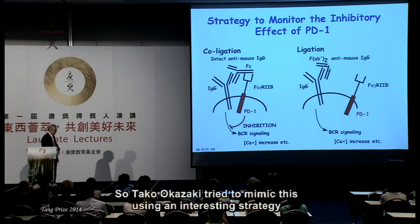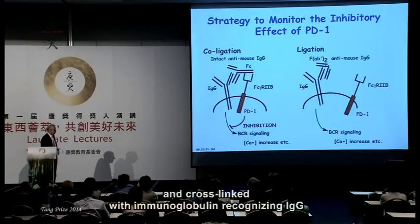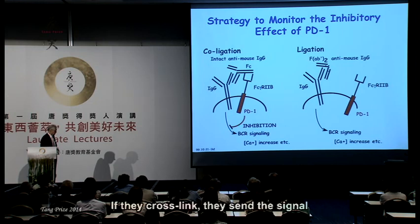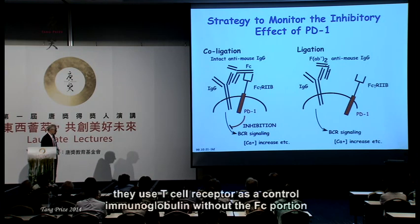So Takao Okazaki tried to mimic this using an interesting strategy: outside, Fc gamma receptor; inside, PD-1; and cross-link with an immunoglobulin recognizing IgG, using a B cell as a model. And if they cross-link, they send the signal and suppress B cell receptor signaling. This is the same with T cell receptor. Instead of immunoglobulin, they use T cell receptor.